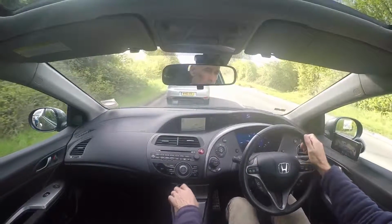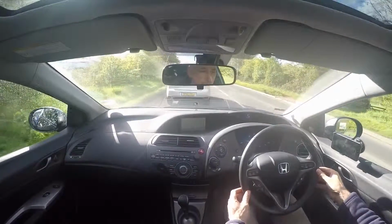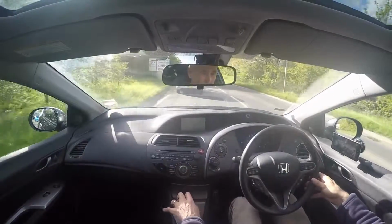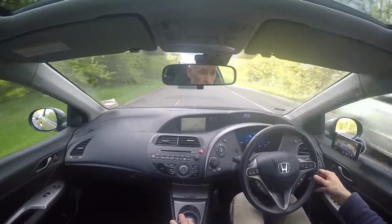Basically, the steering on the car, wait till I get to a bit of speed just to show you that there's no vibrations back to the steering wheel at all. It tracks absolutely bullet straight. It feels as tight as a drum, and that's not always the case.